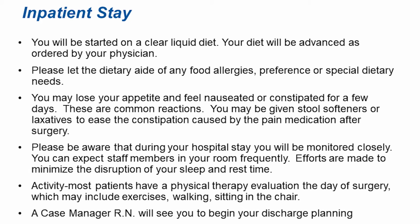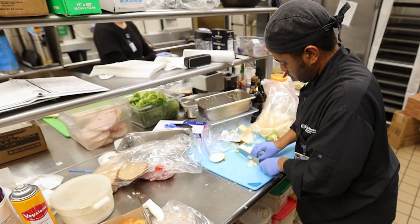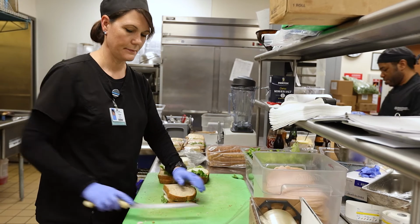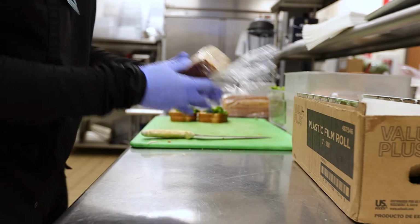You'll be started once you get over here on a clear liquid diet. I've kind of already alluded to the hospital jello, but you will be started on a clear liquid diet, and then your diet will be advanced per order of your physician once we make sure you're not having any nausea and everything is okay. The meals here at the hospital are chef prepared. So one of the dietary aides will come and see you before your meals to get your preferences. Please tell us about any allergies, any food preferences that you have, any diet that you prefer to be on. If you need gluten-free or vegetarian, please let us know. We'll do our very best to get you what you would like.